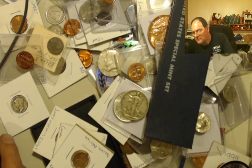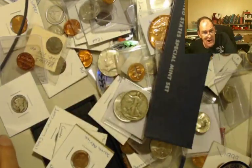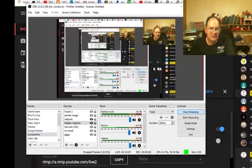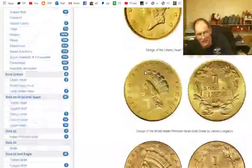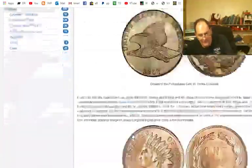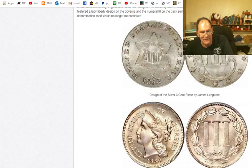Okay. Can we see this? There, 1794. Huh? What are you talking about? Okay, here's the screenshot. We're going to go over here to USA Coin Book. There's a lot of good information on here. James B. Longacre was the designer of several gold coins, but also the Flying Eagle cent, the Indian penny, the 2-cent piece, the 3-cent silver, and the 3-cent nickel.